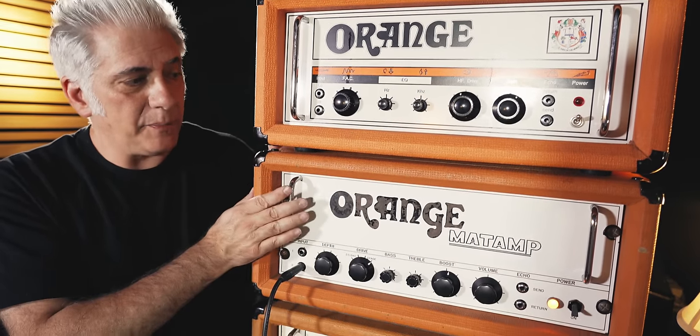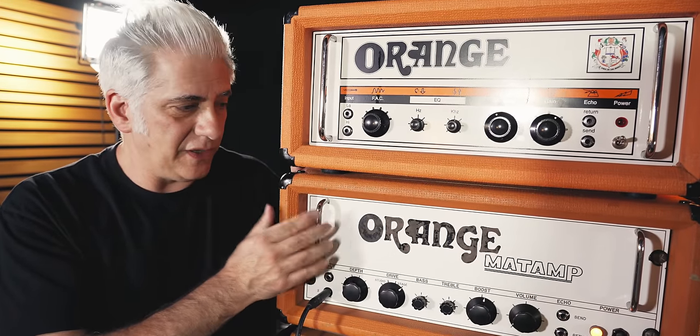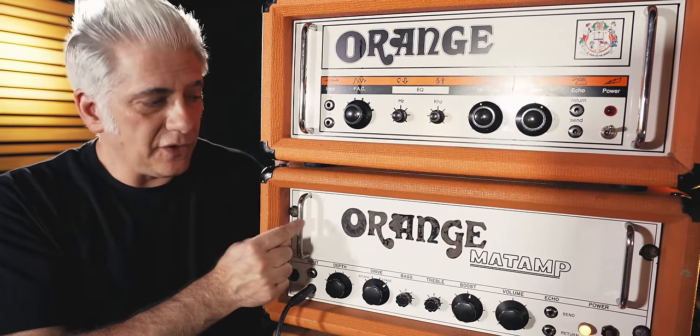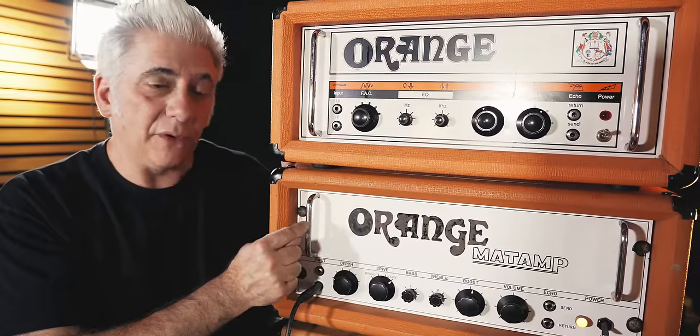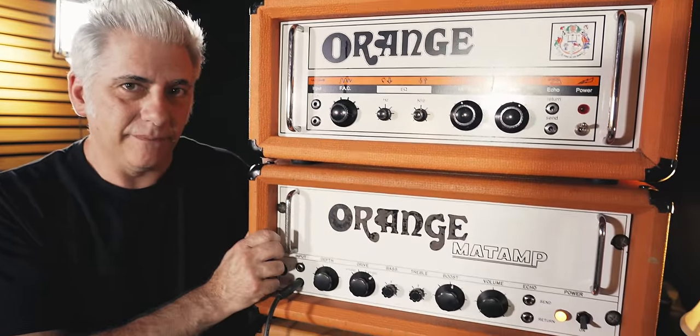This particular amp, if you look at Led Zeppelin Live, you'll see it on stage with Jimmy Page all the time. You'll see it in the background with Peter Green. This is, though, what Jimmy Page played his theremin through, because it's a very clean, sparkly, high-powered amp.